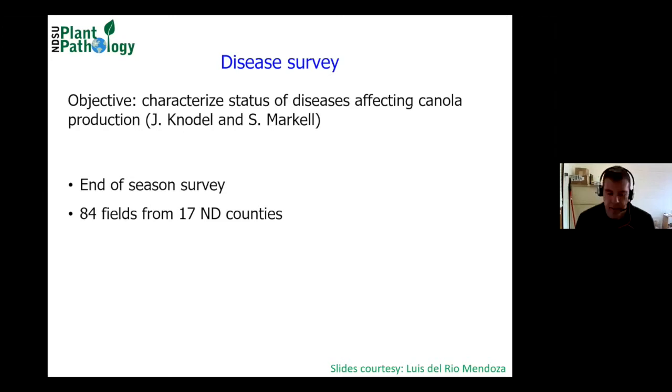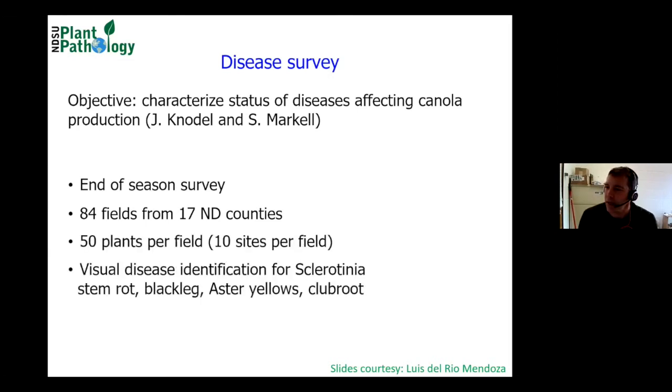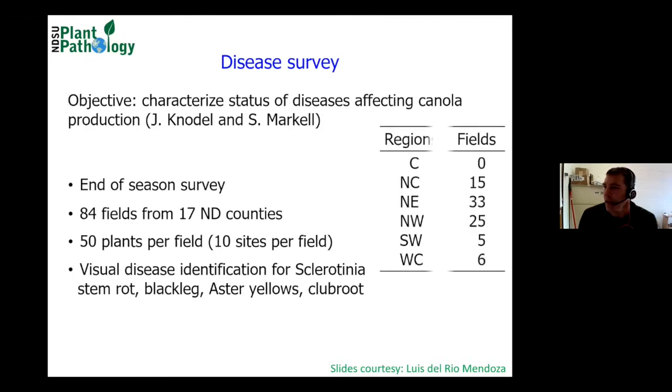So the first thing is this disease survey, and this has been going on for 4 years now. It's the end of the season survey, and the whole concept here is to figure out what we've got going on in the fields, look for any changes, look across the different regions, basically keep an eye on these diseases and the pathogens. There's 84 fields from 17 counties. In each field, they're going through 50 plants per field, and it's visual identification.